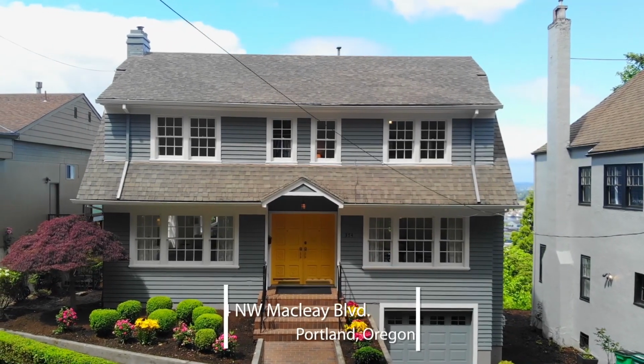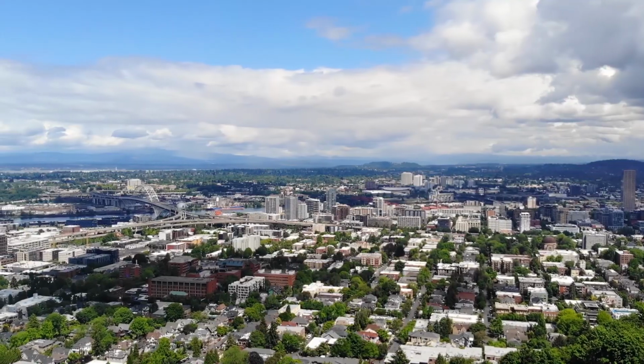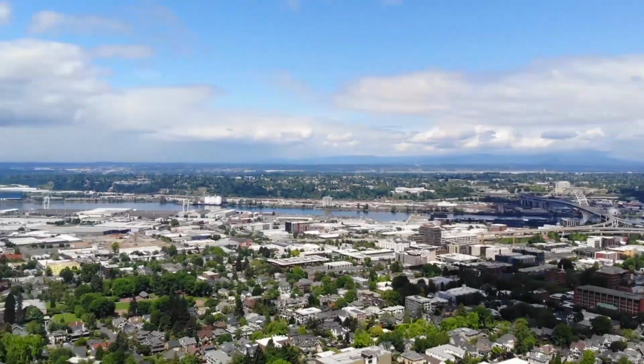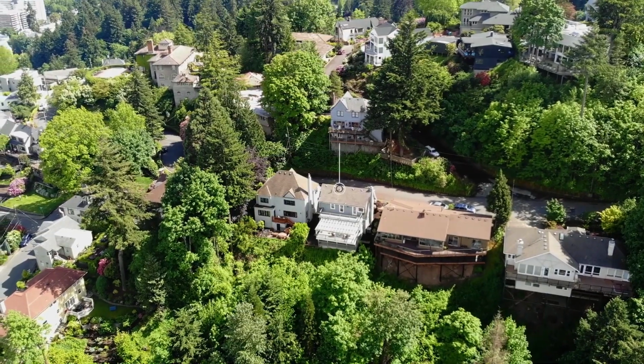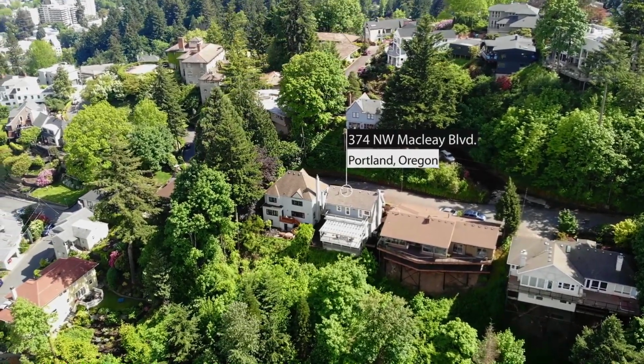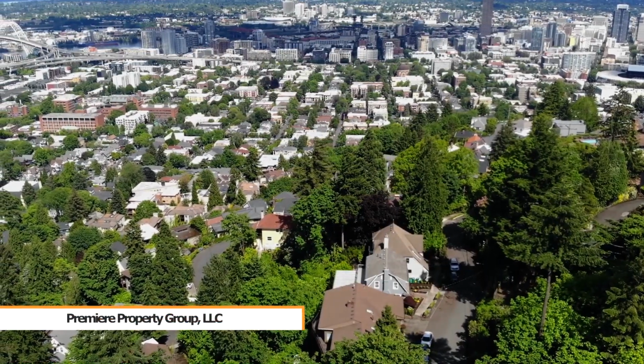From this majestic colonial home in Northwest Portland's highly sought-after Kings Heights neighborhood, you'll enjoy spectacular million-dollar panoramic views. Nestled in the forested hills, surrounded by elegant homes, it's centrally located to everything in this quiet and peaceful setting.